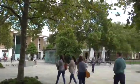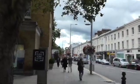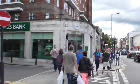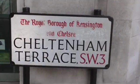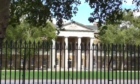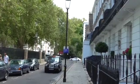Okay, now that's where I've just come from, and as I said, I'm heading back along the King's Road here. I'm going to be turning off to my left by Cheltenham Terrace, heading towards the Royal Chelsea Hospital. Okay, as I said, when you reach Cheltenham Terrace here, we turn left and we're heading towards the Royal Chelsea Hospital. I'm on Cheltenham Terrace, and as I said, we're heading towards the Royal Chelsea Hospital.